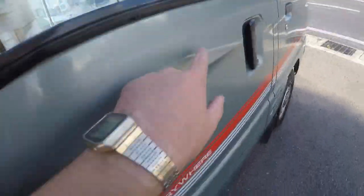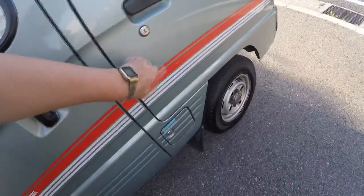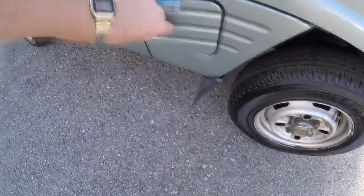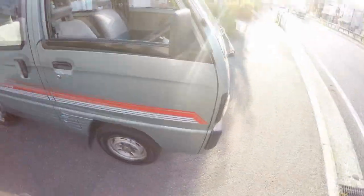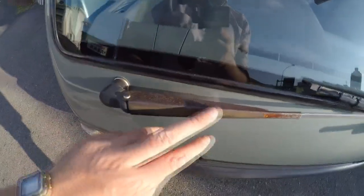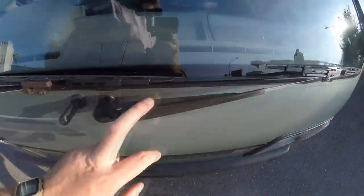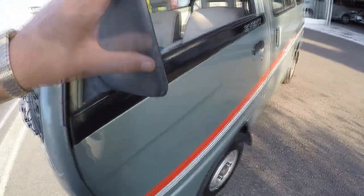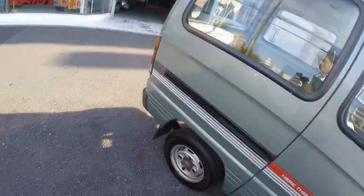As you can see here also, minor little bumps, like some stuff that hit it. Just to make sure, yes, it is the same key, and yes, it opens it. So cosmetically, as usual with all the old Japanese cars, the wipers themselves have some surface rust, so they could be sanded out and repainted. The mirror also has little scratches here and there, probably from really tight Japanese roads, it touches a wall when you park, but overall pretty good.